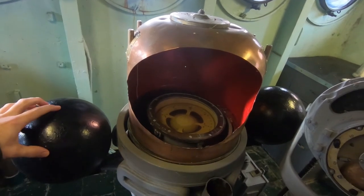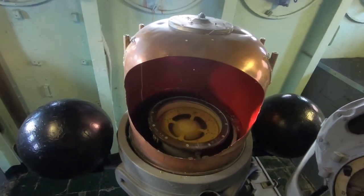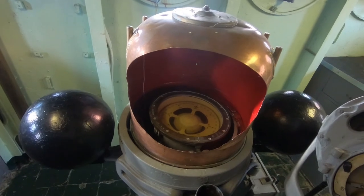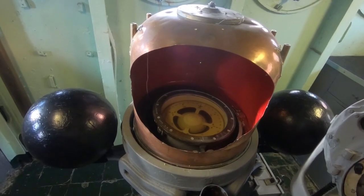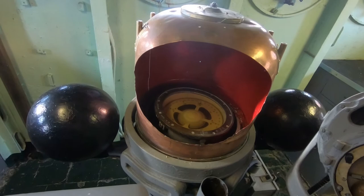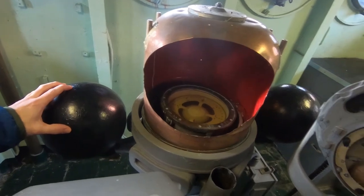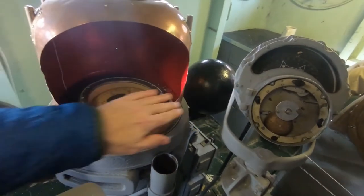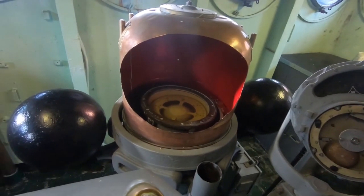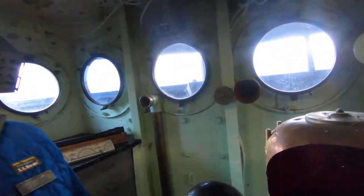These two iron spheres that you see kind of compensate for the magnetic declination, which happens when you're in a huge metal moving vessel. Without them it would cause the magnet to be thrown off a degree or two. So these iron spheres would compensate for the magnetic declination that you'd get because you're in a moving metal vessel.